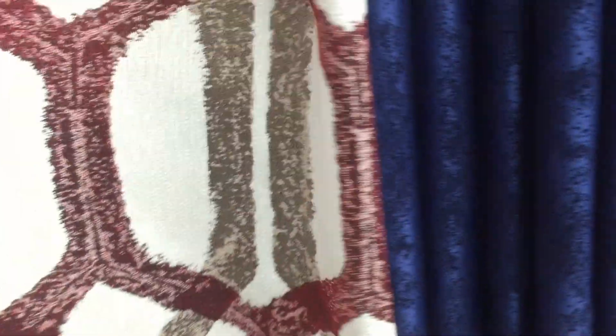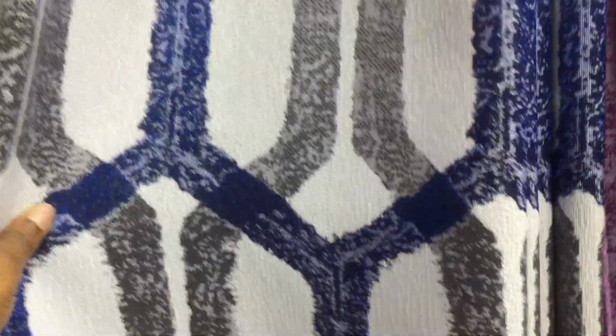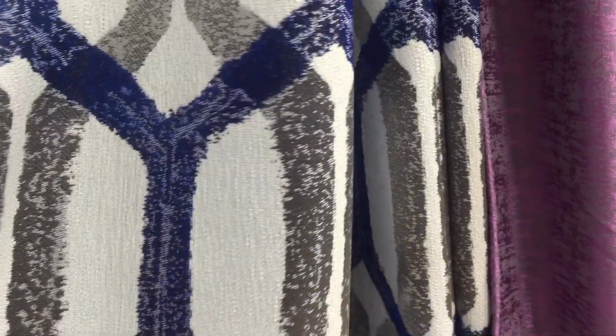Then we come to these ones. These are heavy duty, so you can't see any light passing through them. Then they also have these curtains, which are like the curtains that I took last time. They are not heavy and they are not light, they're in between, but they are really good, and they come in different colors as well. They come in plain and patterned. So if you like matching plain and patterned curtains, then this is something you can consider having.